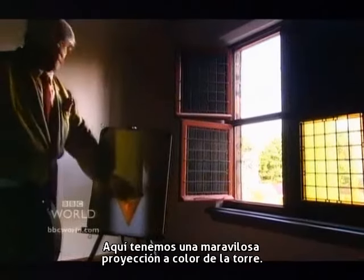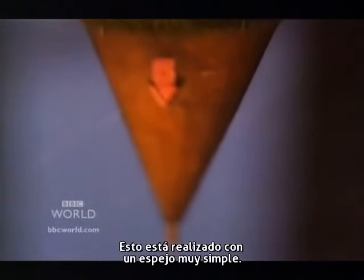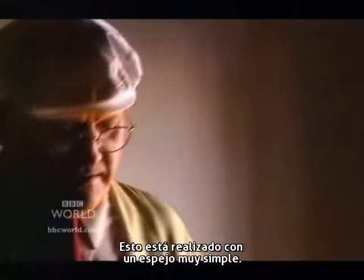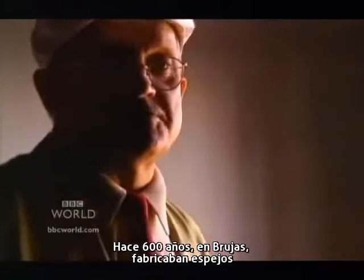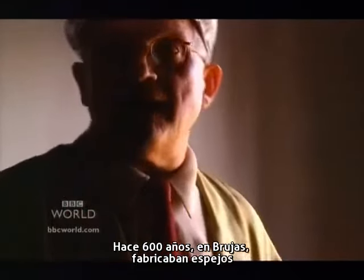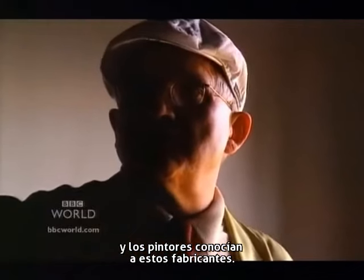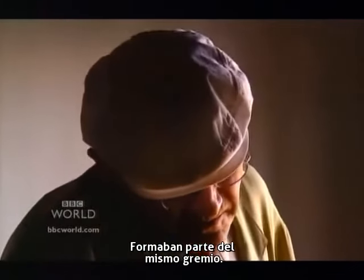Well, here we have a marvelous color projection of the tower. You can see the ivy is blowing in the wind. It's moving. Very beautiful color. This is done with a very simple mirror, and 600 years ago in Bruges, they were making mirrors, and in the Guild of St. Luke, which was for the painters, they also had the mirror makers. They were part of the same guild.